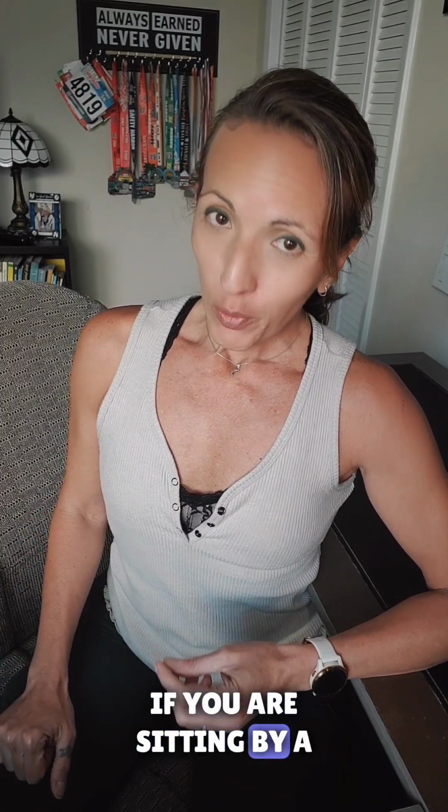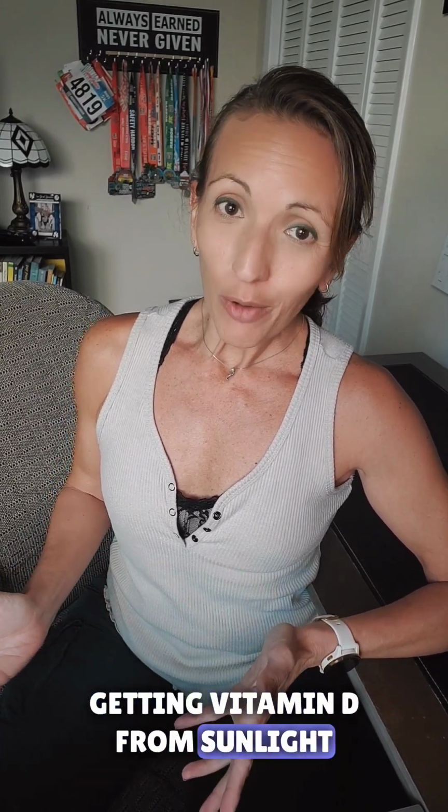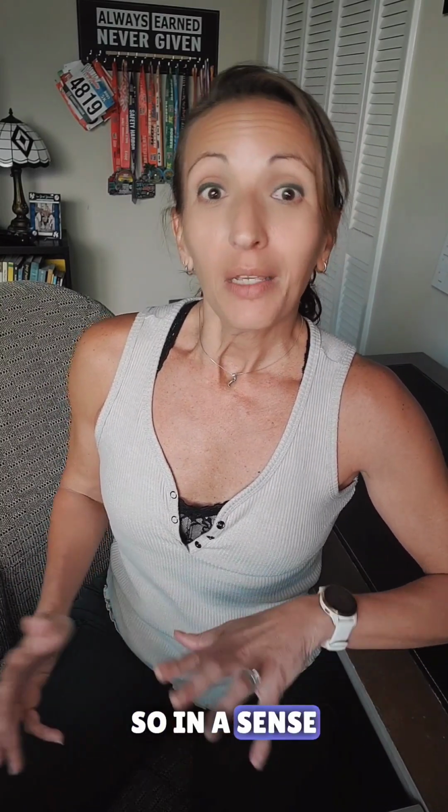If you are sitting by a window thinking that you're getting vitamin D from sunlight that way, think again. Windows block or filter UV rays, so in a sense it is similar to wearing sunscreen.